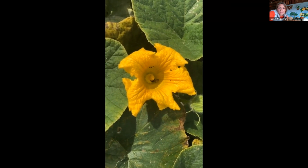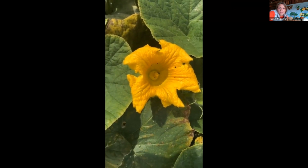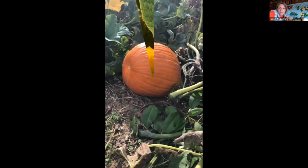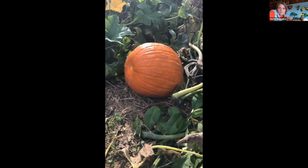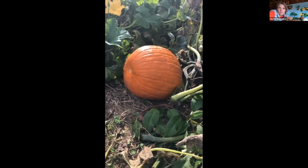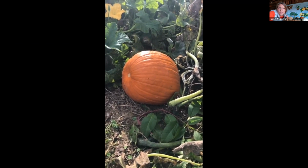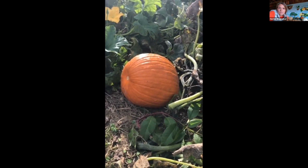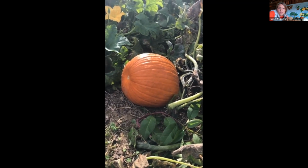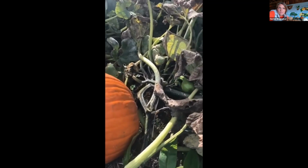Pollination is super important to pumpkin plants. With no bees, there would be no pumpkins. Pumpkins cannot be grown in the same soil each year, but instead have to rotate crops every 3 years due to soil diseases.